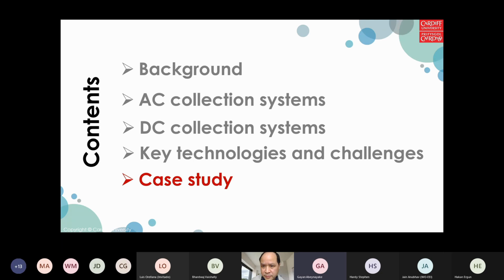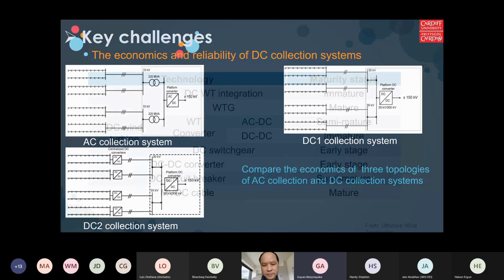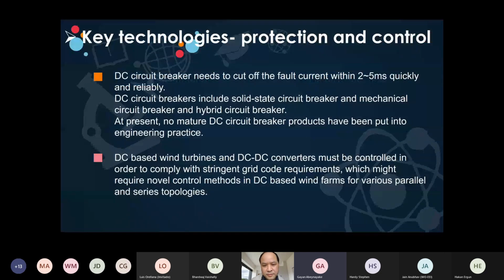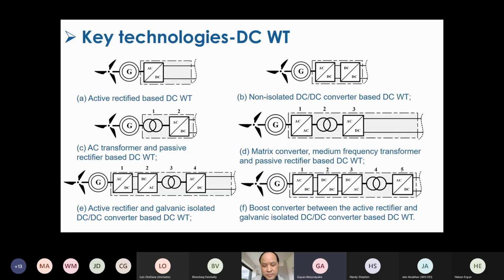If I may ask a question? Yes, please. Regarding the galvanic isolation, is that really required? Because PV applications already use non-isolated topologies. If you use topology B, the other one, we could eliminate some components, but from the industry perspective, is that really required? So Kayan, are you asking the question?